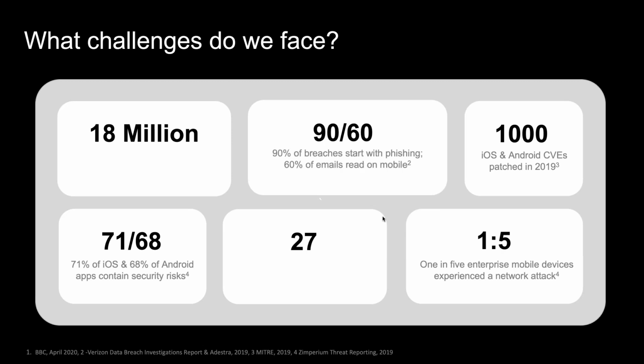Industry stats. This one came from Verizon's report: 90% of breaches start with phishing. But statistically, 60% of emails today are being read on mobile. So how do we help solve that challenge and ensure that we're applying protection in the right places, the places where our users are more likely to be reading or clicking on those links?